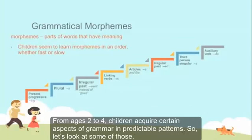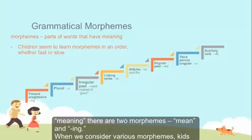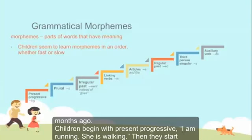From ages 2 to 4, children acquire certain aspects of grammar in predictable patterns. So let's look at some of those. First, let's consider grammatical morphemes. What is a morpheme? Well, it's the smallest part of a word that has meaning. So in the word meaning, there are 2 morphemes, mean and ing. When we consider various morphemes, kids will learn them in a specific order, although they can relapse and begin making mistakes with words or morphemes that they learned several months ago.